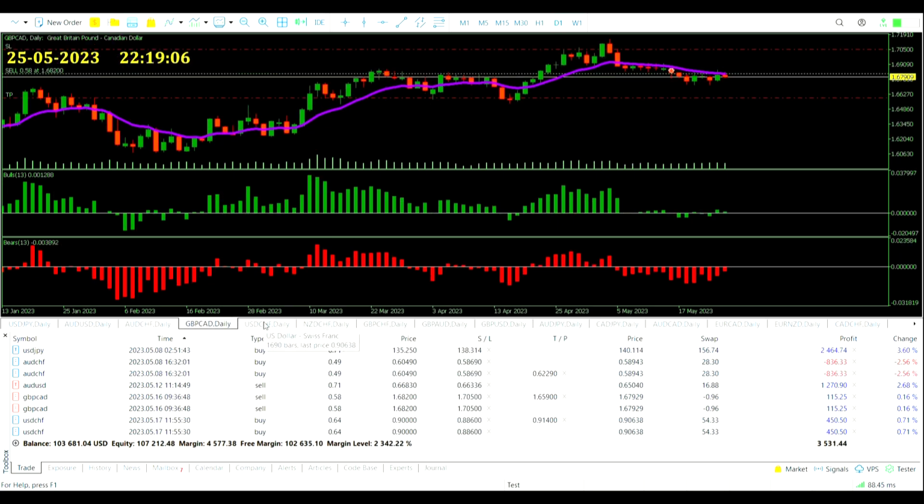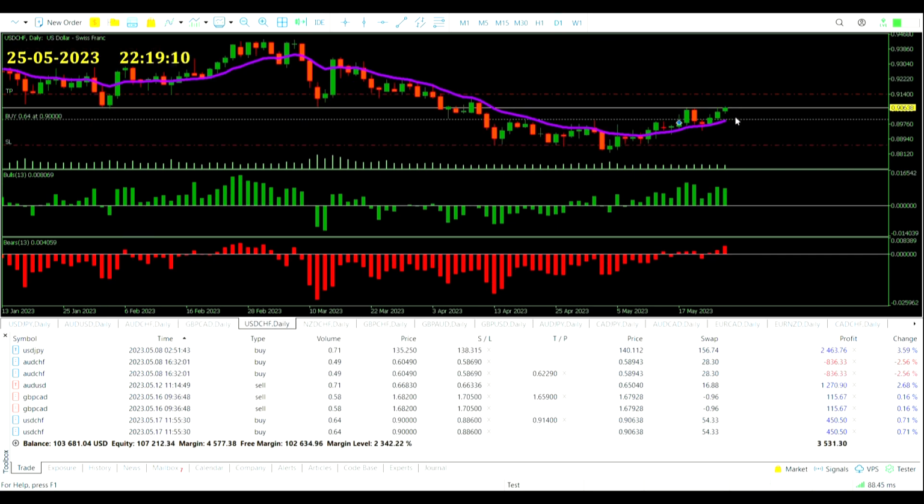Not much movement on the pound CAD. And a little bit to the good for the US dollar, Swiss franc. Keeps creeping up towards that take profit. Hopefully going to get there.